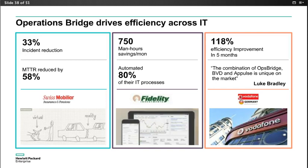Now, as I mentioned, those drive key efficiency across IT, event reduction from 33% like Swiss Mobiliar up to 50% like Beiersdorf, 70 to 80% in the Vodafone case.